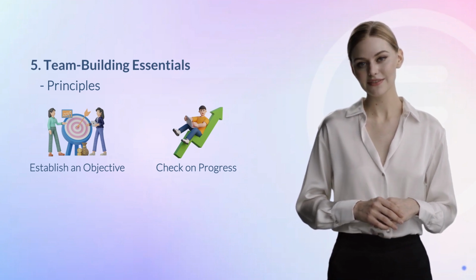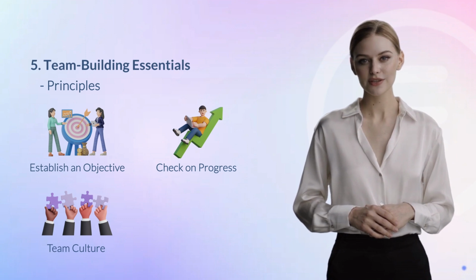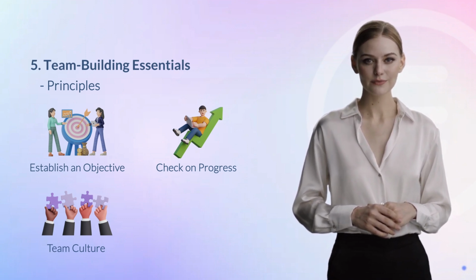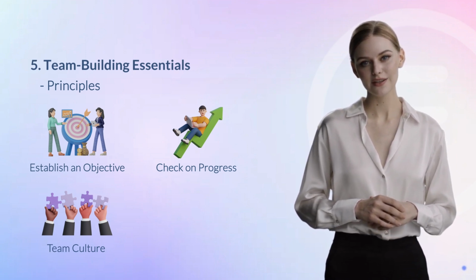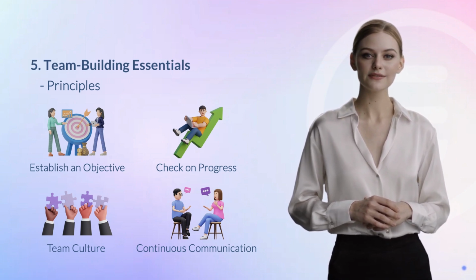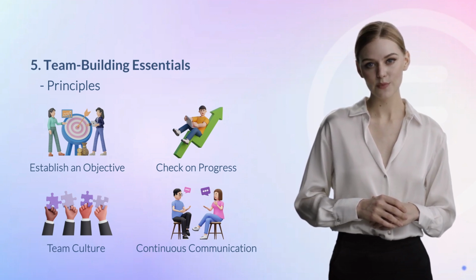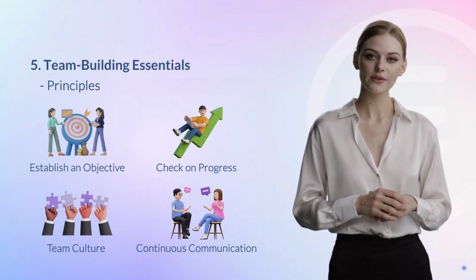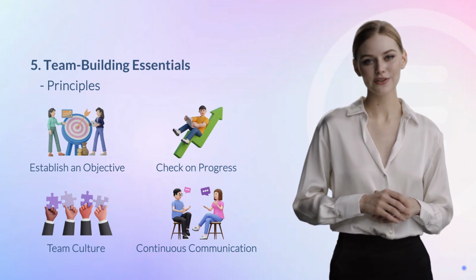Our next focus is team culture. We need to create an environment that fosters productivity and camaraderie. Think of it like a school of fish, working in harmony, every member knowing their role. Finally, continuous communication is key. Daily check-ins, weekly reviews, and monthly performance evaluations help us stay connected and informed. It's all about maintaining an open line of dialogue to support each other and address any issues promptly.